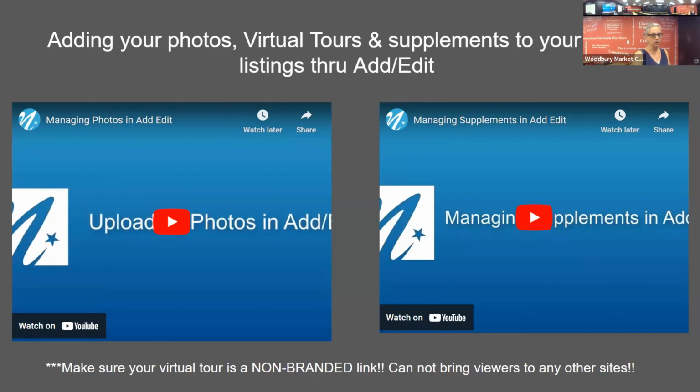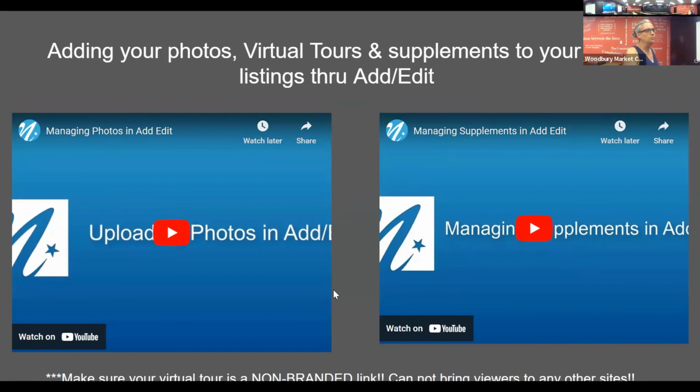Agents also put supplements in on their listings. That's going to be like your property disclosure statements, lead-based paint, but they might also have a second page with more details of the home or recent updates, things like that. There's a link there to a video that shows you how to upload your supplements.